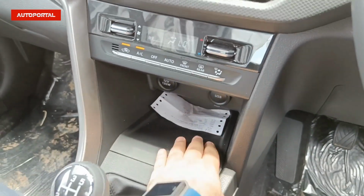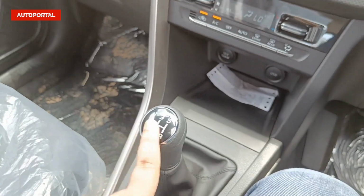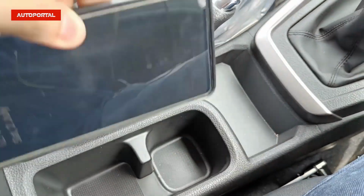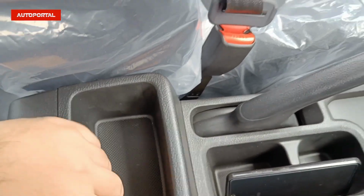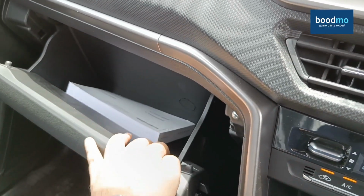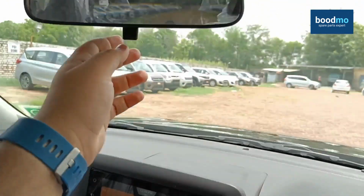Below this we have a USB source along with a small cubby space and a 12-volt charging socket. This is the 5-speed manual gearbox. You also have an option of a 6-speed torque converter based automatic transmission. You get a decent amount of space and cubby holes on the center console, which is a good thing. And this is the glove box, which is not cool but decent in terms of overall utility space.